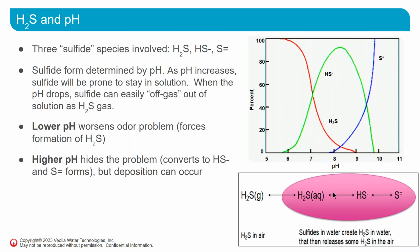When we mention H2S formation, what we're really discussing is 3 species of H2S. And that's the H2S itself, as a dissolved gas, hydrosulfide, and sulfides. And they all contain the sulfur molecule. The graph on the upper right shows the percent of each species at various pHs. A lower pH favors the formation of H2S, which is the red line. A higher pH favors the formation of sulfide, which is the blue line.